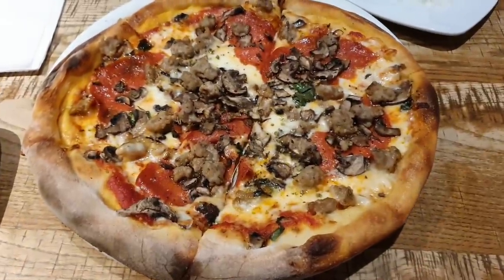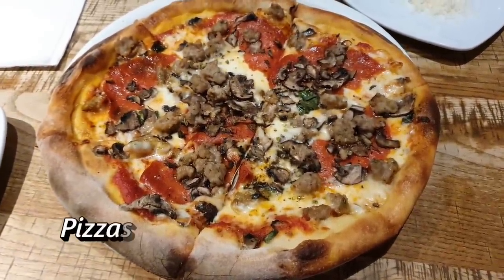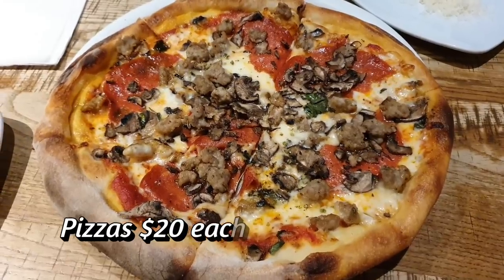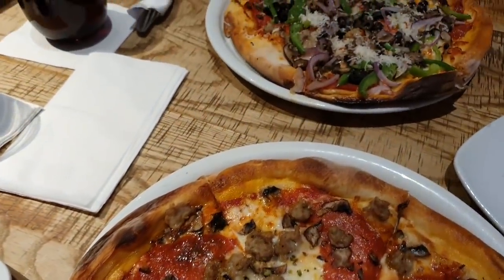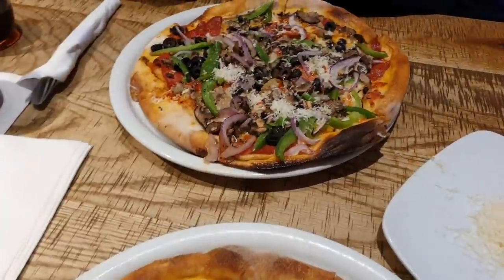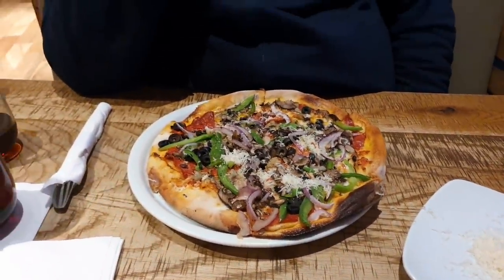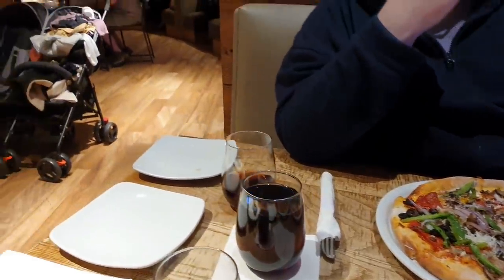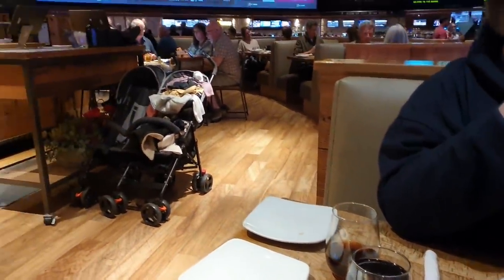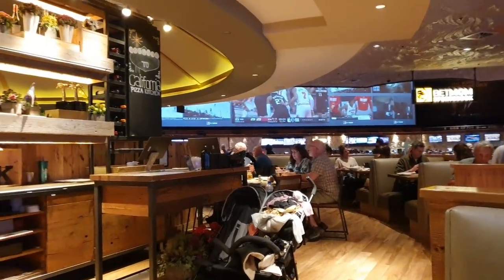Okay, so pizzas have arrived and mine looks absolutely gorgeous. It's mushroom, pepperoni and spicy sausage. Michael went for something called The Works, which is a bit of everything really, meat wise, and I'm just absolutely loving the view. And I'm loving the buzz of being right in the middle of it while we're eating and back in Vegas.